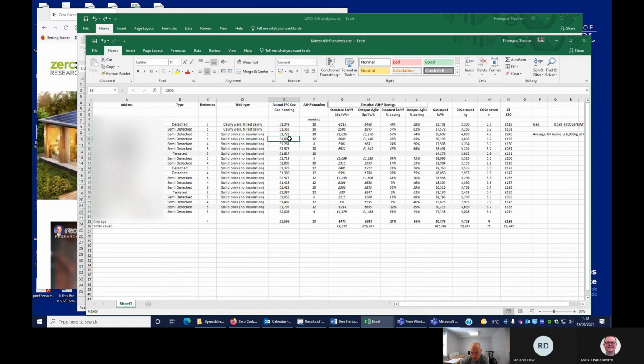Air source heat pump was in for 10 months, but we estimated for 12. And then the different pricing structures and savings along here. But what I've also done is to look at a CO2 saving as well. So the CO2 saving was just over 3,500 kilograms, so 3.6 ton of carbon. Well, 3.7 to sort of round up.